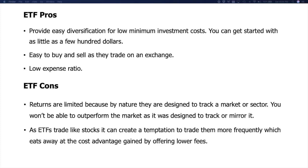Because ETFs trade like stocks, it can create a temptation to trade them more frequently because it's easy to do that. So obviously if you're taking part in more trades in the ETFs, then that can eat away at the advantage because you're paying transaction fees as you buy and sell those as well. So generally, I think ETFs are really good. They offer a very broad access to different markets and give you the diversification as well. What you want to do also is avoid becoming overexposed to the same markets or industries.